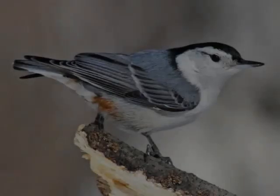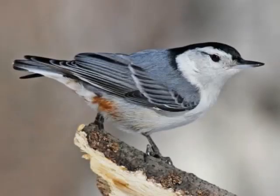Were you able to guess the bird in that last clip? I'll give you a hint. They normally are found scurrying up and down and sideways over trees and main branches. If you thought nuthatch, you would be correct.